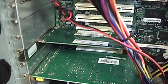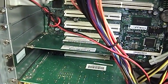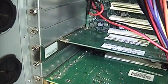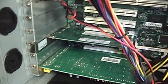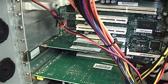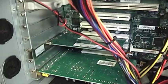Moving up a couple of slots, you will see a FireWire card. This is an Adaptec card with a Compaq spare number on it. I have probably hundreds of FireWire cards kicking around here, and no, please don't ask if I'll sell you one, because I prefer not to do such things on YouTube.